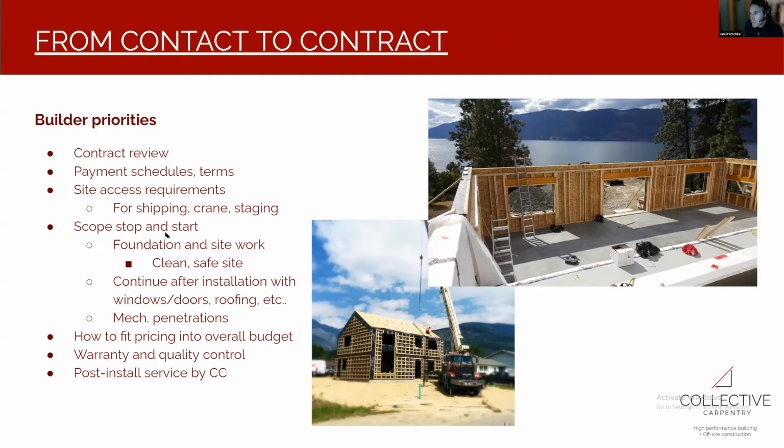Builder priorities. I think builders most often come to us looking for contract-specific things. How do they manage their prime contracts with our subcontracts, depending on the contract? How do they manage payment schedules and terms? How do they ensure that their site is going to be ready for our delivery, ready for large trucks and trailers, ready for the terrain to not be harmed, ready for a place for a crane to park, and telehandlers, forklifts, all that sort of stuff to work? So that's what builders are usually thinking about.